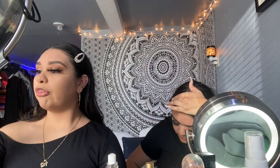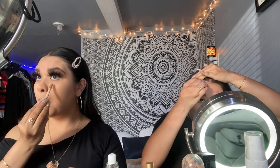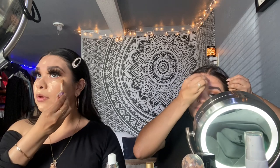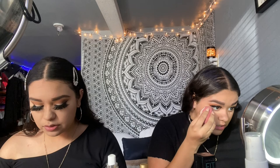Okay guys, so I'm gonna go in with the Shape Tape by Tarte. I'm gonna go in with the Airspun translucent powder again, and kind of bake underneath my eyes. I also saw a trick for your smile lines to kind of make around that area. I'm actually gonna go in with the Wet n Wild contour stick and start contouring my face while I let that sit.